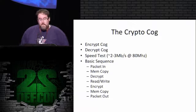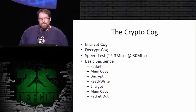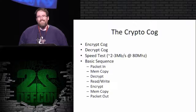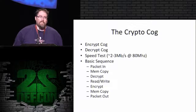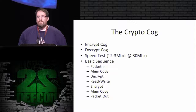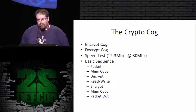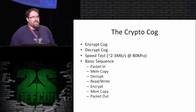The speed of this device is about 2 to 3 megabits a second on a good day. And the Propeller is running at 80 megahertz. For those of you who know Propellers, you can run them at varying clock speeds. We ran it as fast as we possibly could because crypto tends to be pretty demanding, and we wanted to get as much performance as we could. So the basic sequence of operations.